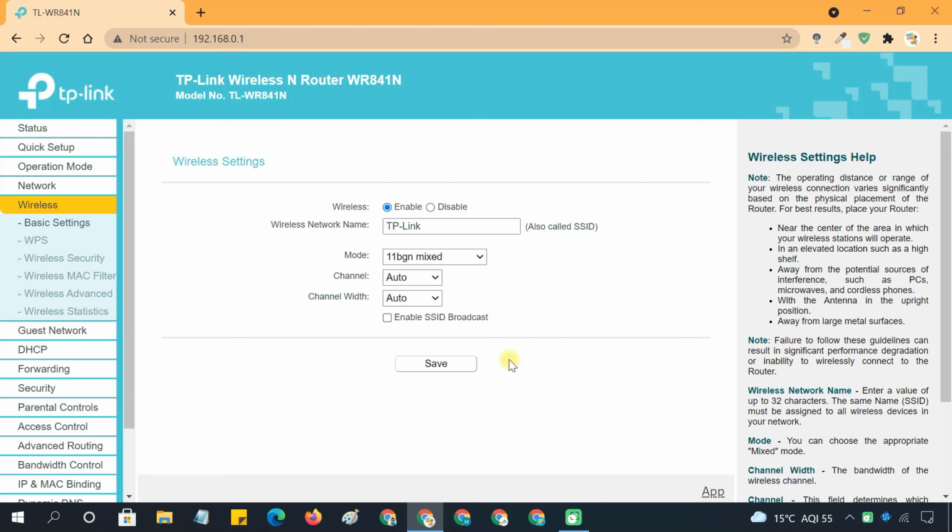So guys, this is how you can hide your Wi-Fi network name to prevent unauthorized access from your neighbors. However, avoid using the brand name as the default SSID of your router. Instead, make your router's SSID as long and as random as possible to make it difficult to guess for anyone.